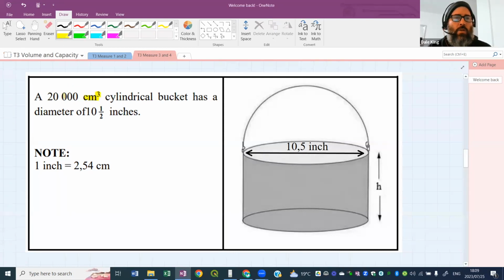And you guys, when you saw this, told me that this number here, 20,000 centimeters cubed, is volume. That is a volume. Someone said it already in chat. It's volume. So the centimeter cube is volume. And then we've got inches in our drawing. We're going to have to convert somewhere along the line. You know that.